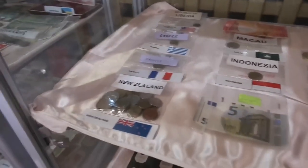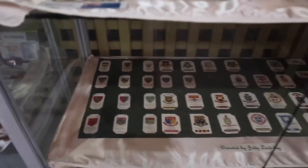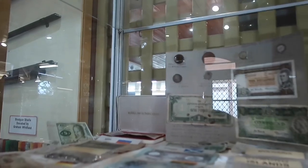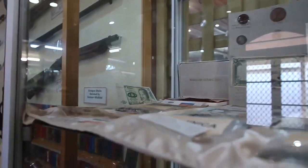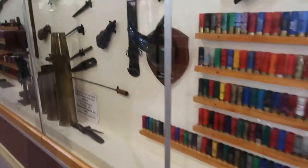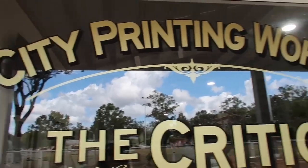It's out, 10 shillings and 1 pound. Japanese 1 pound. It's out cards, 10 shillings and 1 pound. Shotguns. City printing works.